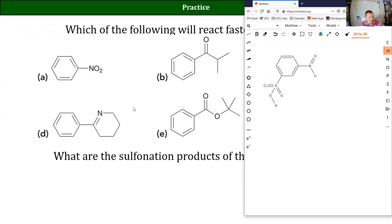Right, so for D, it's going to look the same. The only difference is what's attached instead of the nitro group that we started from. We had this different looking structure, but it's still a pi bond conjugated with the benzene ring. So it's still a meta director. So we're still going to see it in the same position. I'll leave that there.